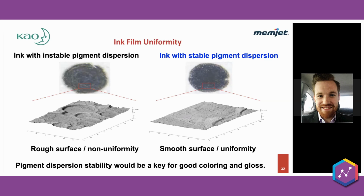Now, I really want you to focus on the right because this uniformity is key because it's promoting good coloring and gloss balance. And this is essentially what is bringing those printed labels and packaging to life when you see them on the shelf. It's the vibrancy, the colors, the gloss. So, next time you're going through the supermarket, you're going to look at those beautiful print designs on the shelves, and you can think back to this exciting explanation about pigment dispersions and why they're so important.